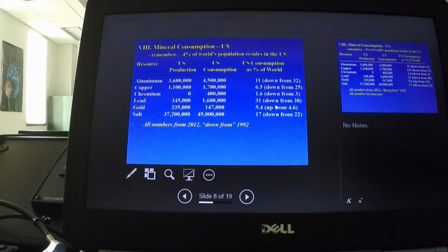So these numbers are from 2012, where it says down from, those are numbers from 20 years earlier. And again, we didn't actually use less amounts of this stuff, maybe a little bit. The reason our numbers dropped is because China, India, South America, Southeast Asia, parts of Africa are all consuming more. So there's bigger and bigger demands on mining, because we're still consuming, and now everybody wants to consume at the same rate we do. These are in tons per year.